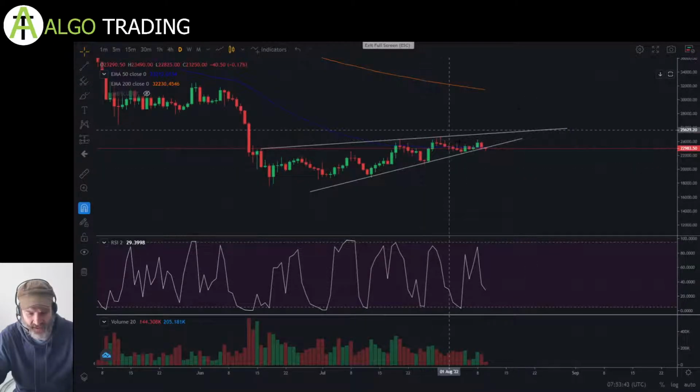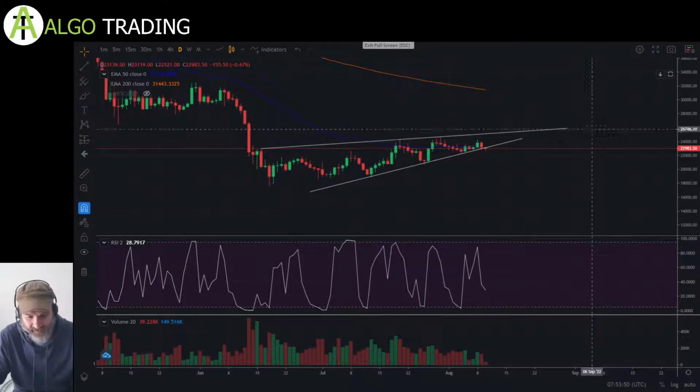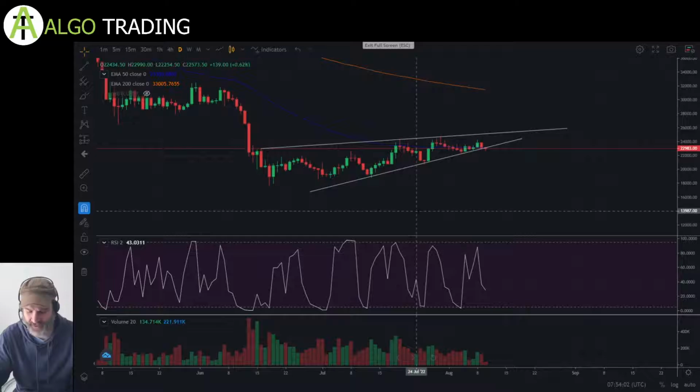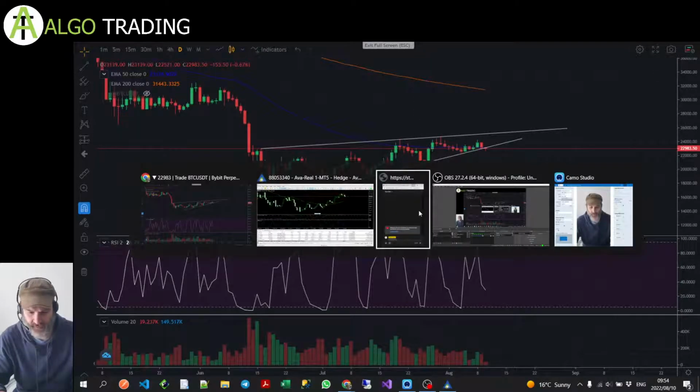We're testing this line. We could just bounce up and down like this until we get to the 30 and then maybe start having some moves. But I'm still not convinced. We'll see what happens today, but if we don't break this lower support, we're going to come back down, and I don't have a prediction as to where we're going to come down to.